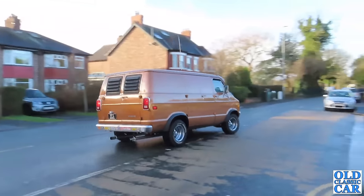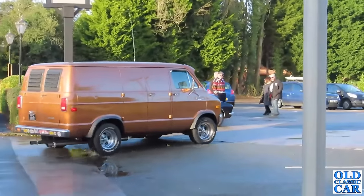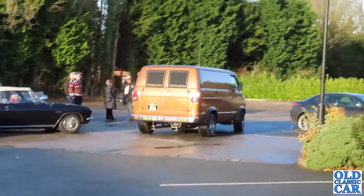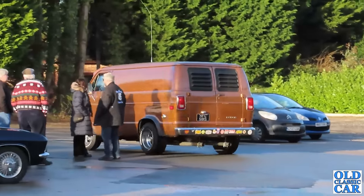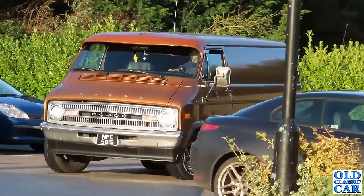A Dodge Tradesman, no less, on an S plate. That's pretty cool. Nice V8 burble to that one. Not seen that before. That was another reason why I wanted to come here today, because this will be in a different catchment of classic cars, so we'll see some things that we haven't seen before, hopefully.